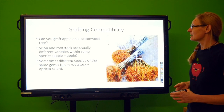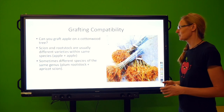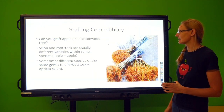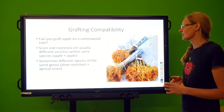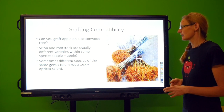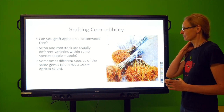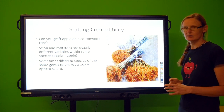So can you graft anything onto anything? You can't really graft an apple onto a cottonwood tree or a maple or something. Apples go with apples. So the rootstock, the tree you're grafting on, and the scion, which is the piece you're grafting onto the rootstock, are usually just different varieties of the same species, like apple on apple. Sometimes with different fruit trees, like stone fruit, you can do same genus, different species.